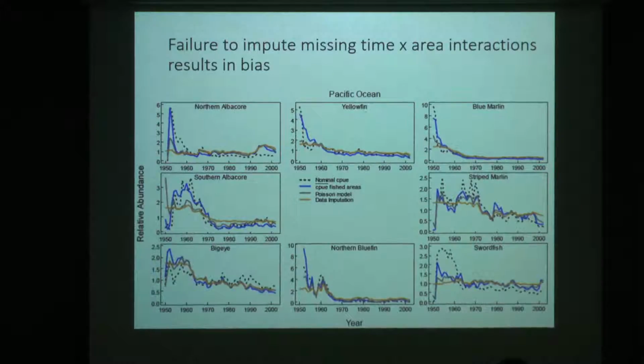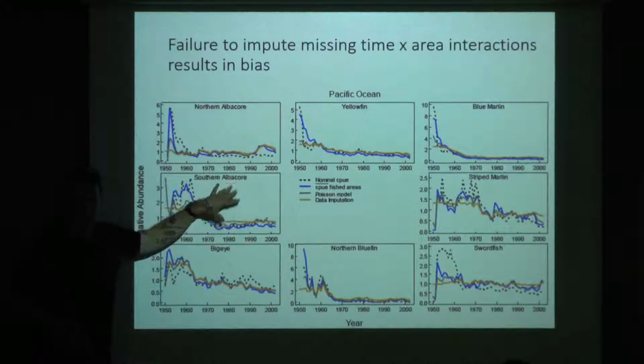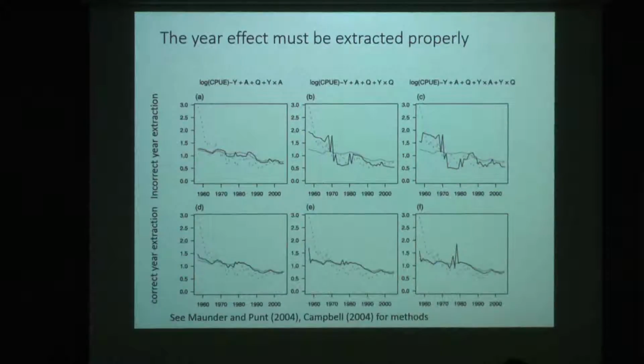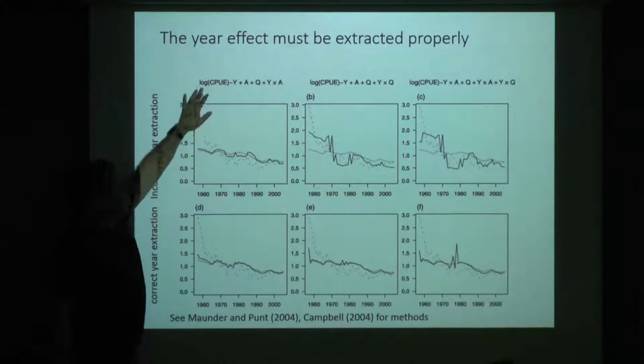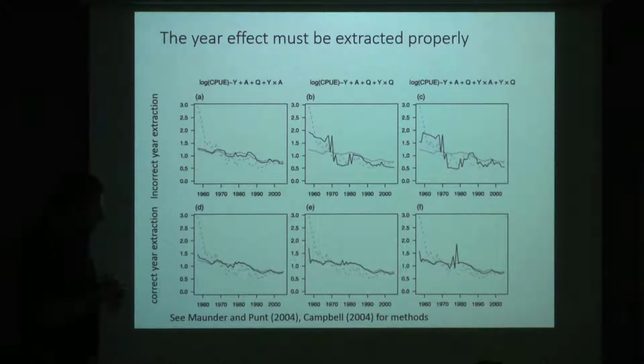Okay. I should also say, these were corrected for things like changes in gear configuration. We did that outside of this. But when you move into a GLM framework, that tends to be a really critical step in stock assessment in terms of creating these relative abundance indices, and we come up with various linear models, right, if you're doing it in a GLM framework.